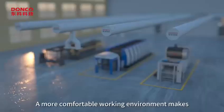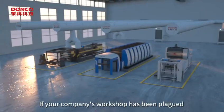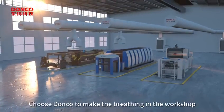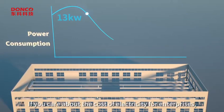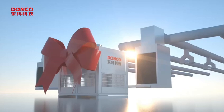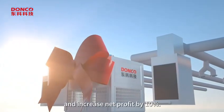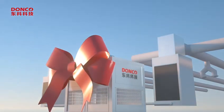A more comfortable working environment makes teamwork more efficient. If your company's workshop has been plagued by dust and odor, choose Donco to make the breathing in the workshop healthier and more comfortable. If you care about the cost of electricity for enterprises, choose Donco. Reduce electricity costs by 50% and increase net profit by 10%. Donco Dual Effect Energy Saving.